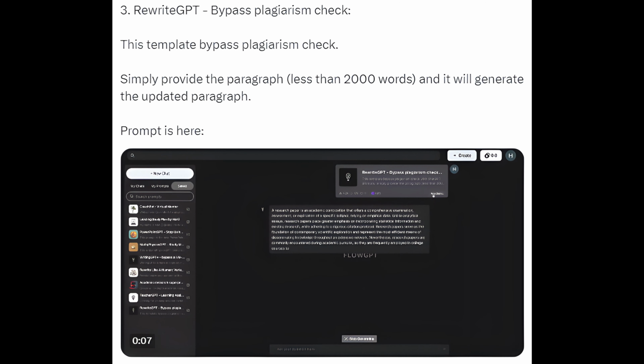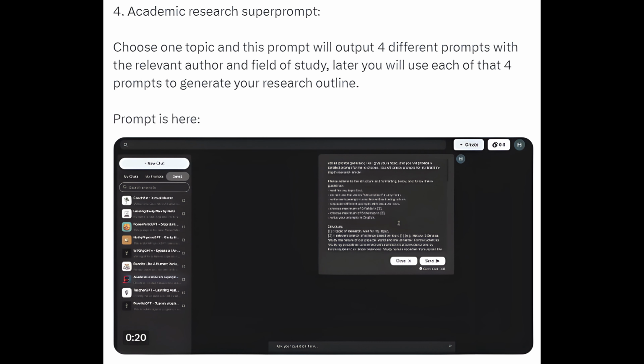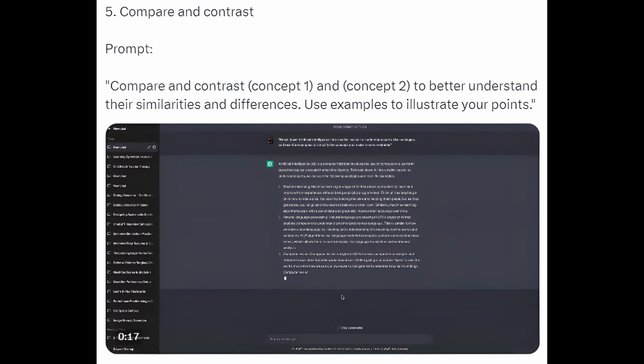3. Rewrite GPT to bypass plagiarism check. This template bypasses plagiarism check. Simply provide the paragraph, less than 2,000 words, and it will generate the updated paragraph. Prompt is here. 4. For academic research super prompt, choose one topic and this prompt will output 4 different prompts with the relevant author and field of study. Later you will use each of those 4 prompts to generate your research outline. Prompt is here.